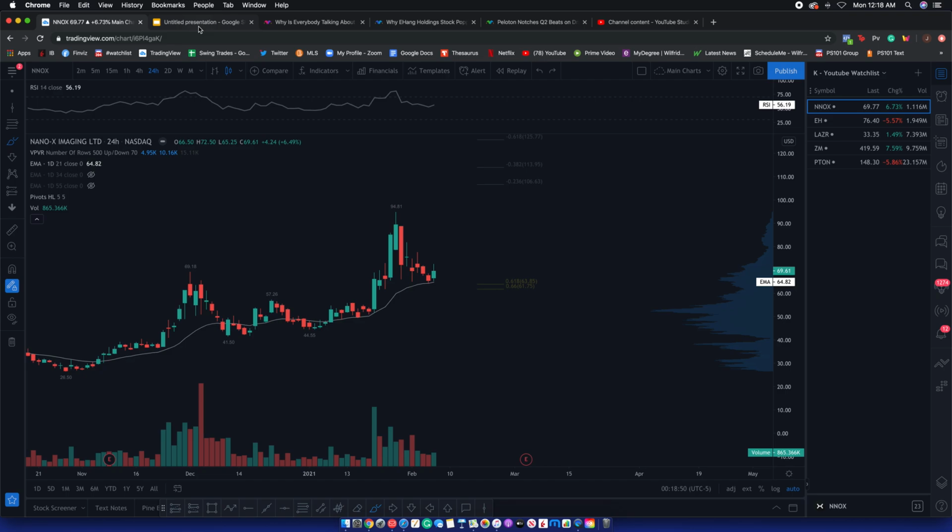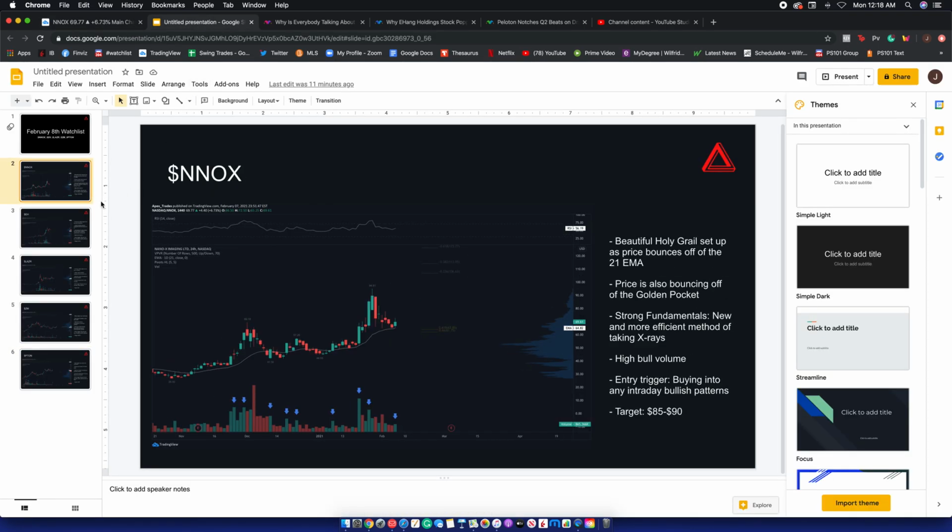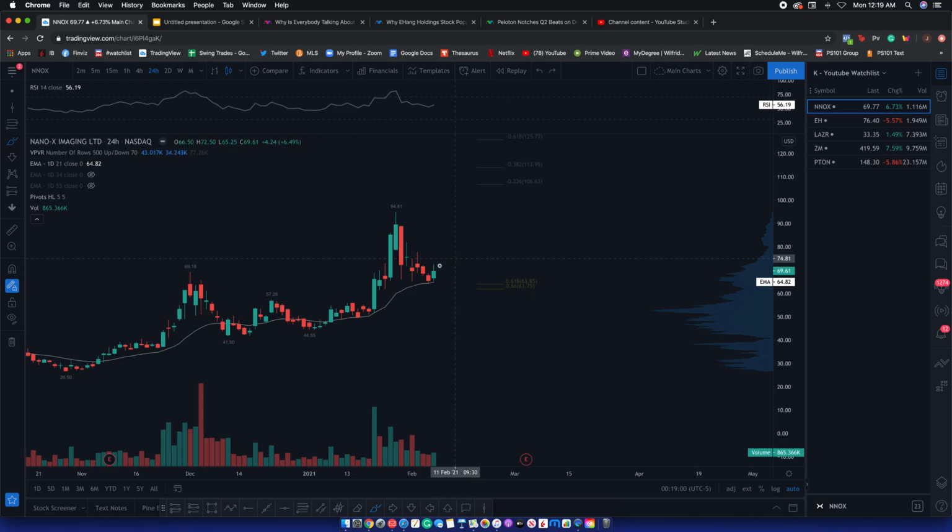As I said in the slideshow, what I'm looking for is a buy. I want to buy into a bullish intraday pattern. Essentially, I am watching that break of the high. I won't chase a gap up, but if we can see a pullback, a buy-the-dip type play, a red to green move, a bull flag intraday, anything like that will give me a trigger, since I believe this bounce is already underway, and I can just gauge it from an intraday perspective for entering.